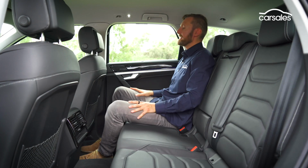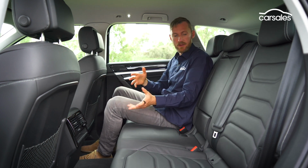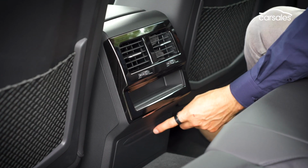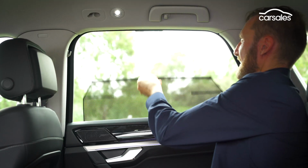It's big and roomy in the back of the VW with plenty of headroom, lots of leg room, and overall comfort levels are pretty good. It features an armrest with cup holders, twin USB-C ports, dual air vents and sun blinds to add a little privacy.